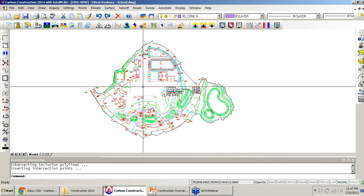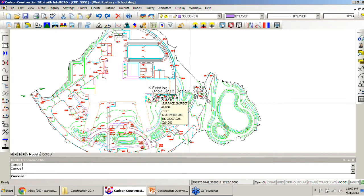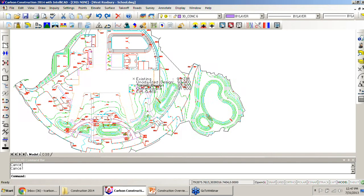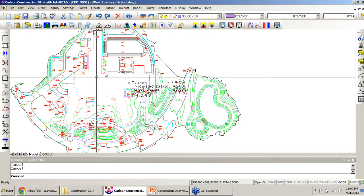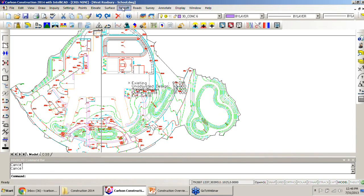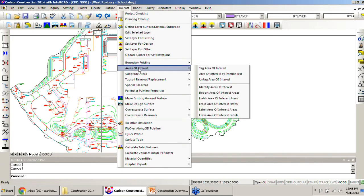If you have any questions on that, fire away. The next thing we're going to look at is doing areas of interest. So in that report we just looked at, we were getting quantities for the whole site. We can use areas of interest to get a breakdown of our site, if it's in phases or just to get more knowledge on the site. So you can use any existing line work, and this is again under Takeoff, and right here we're going to do areas of interest and tag area of interest.